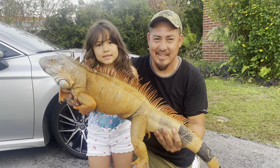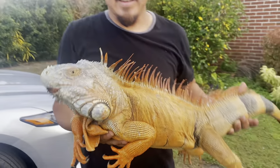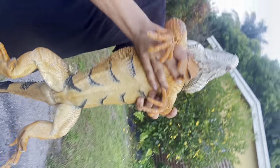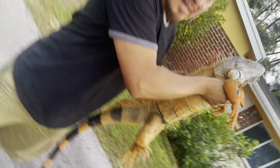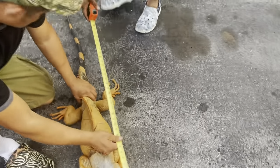Yeah, she's my daughter. Man, we told you guys, there are 5 to 6 foot lizards out here in Florida. It's not a joke. Look at the size. This is like 6 foot. That's about 6 foot, guys. We're just doing this for scientific and educational purposes, guys.